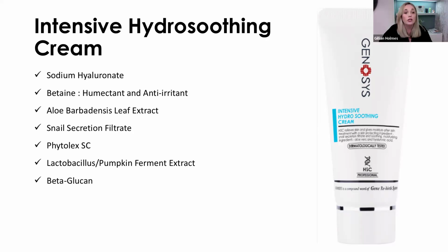We have betaine, which is a humectant, very important, and also an anti-irritant as well. Aloe leaf extract, so that aloe has an instant cooling property, so it's very common with wounds, for healing or soothing acne, pimples, and even for rosacea-prone clients. We then have that snail secretion filtrate, which is great in terms of its anti-aging properties. As I mentioned, we're not always just treating sensitive skin. We're still concerned with other issues as well that we may have, aging being one of them.